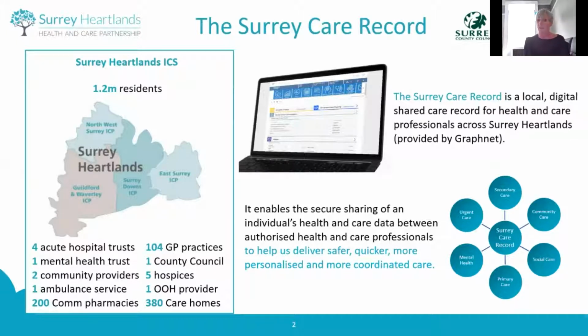From a security perspective as well, it means that you're actually using the security mechanisms and the sign-in mechanisms from your patient admin system or your EPR to make sure that only the right people are able to see that data. So that's really important to us.